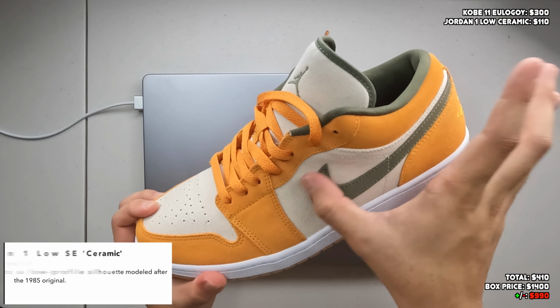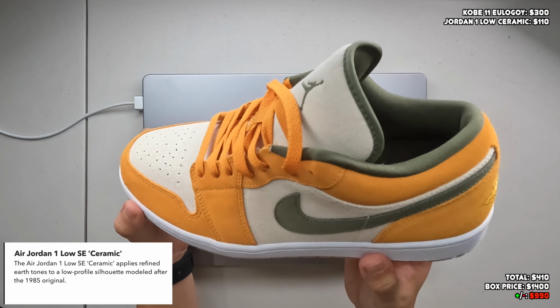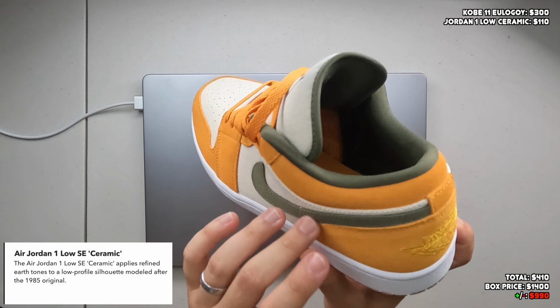It feels like there's a canvas over here on the toe box too, which is really dope. Just a really nice design on this. It's got that shattered backboard kind of orange with some olive hints in here.